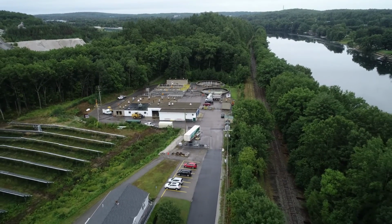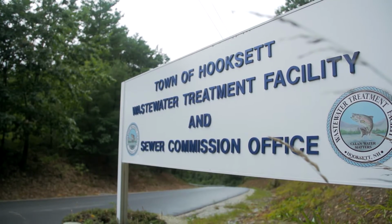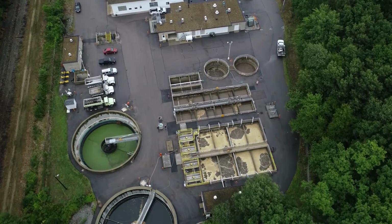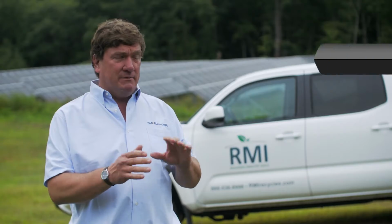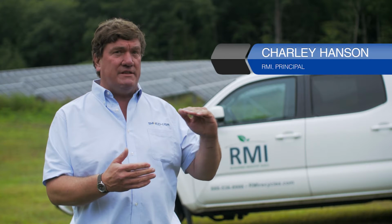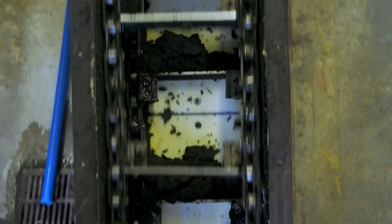Here at Hooksett, it's a very challenging type of wastewater solids to get the water out of. This is just what they call a secondary plant. There's no primary sludge being wasted off the process. After some initial challenges here, we're consistently getting about 17%, and the dryer is handling it great. We're easily able to keep up with the solids production coming off the process.